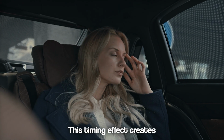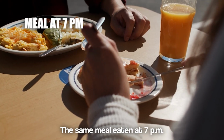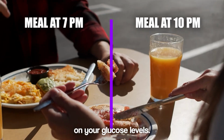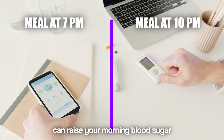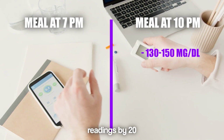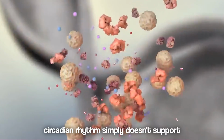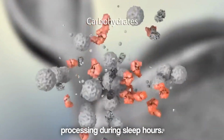This timing effect creates significant challenges for blood sugar management. The same meal eaten at 7 p.m. versus 10 p.m. can have dramatically different effects on your glucose levels. Studies show that consuming food within 2 hours of bedtime can raise your morning blood sugar readings by 20 to 30 points compared to having that same meal earlier. Your body's circadian rhythm simply doesn't support efficient carbohydrate processing during pre-sleep hours.